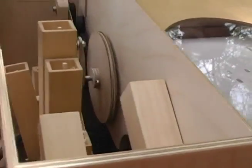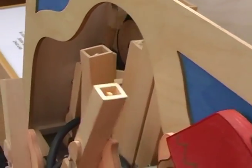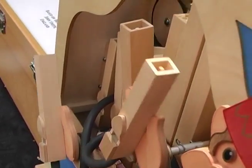Here you can see the paper roll moving across the tracker bar, allowing the air to travel through into the pipes. The low notes are down on the far end closest to me, and then the high notes up at the top.